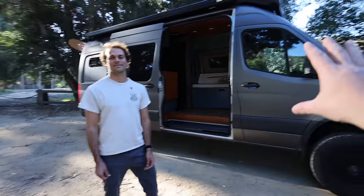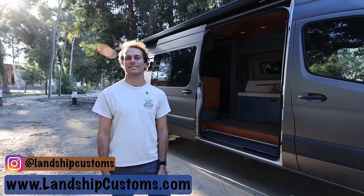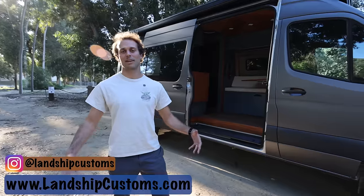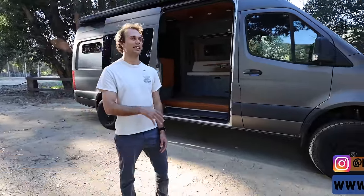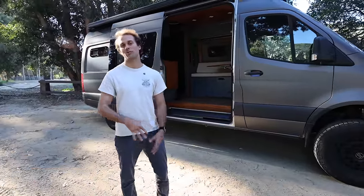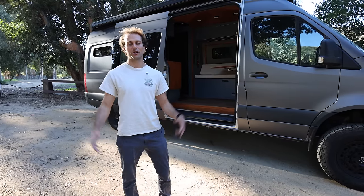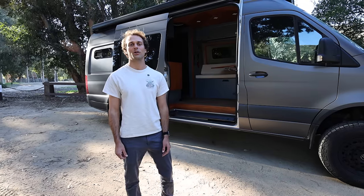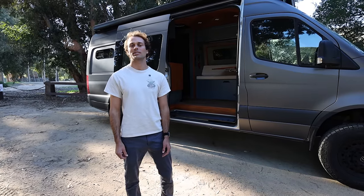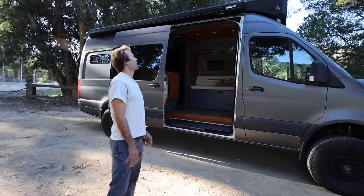Even before we get into the van, you got Landship, used to be called Customs, now it's Landship Vans. Yeah, my company's called Landship Vans. I have a background in electrical, solar, plumbing, and I used to live in vans for years, and then I partner up with really high-end custom woodworkers, and we just build one-of-a-kind masterpieces, if I say so myself. That's a pretty bold statement. I mean, I think they're pretty awesome.